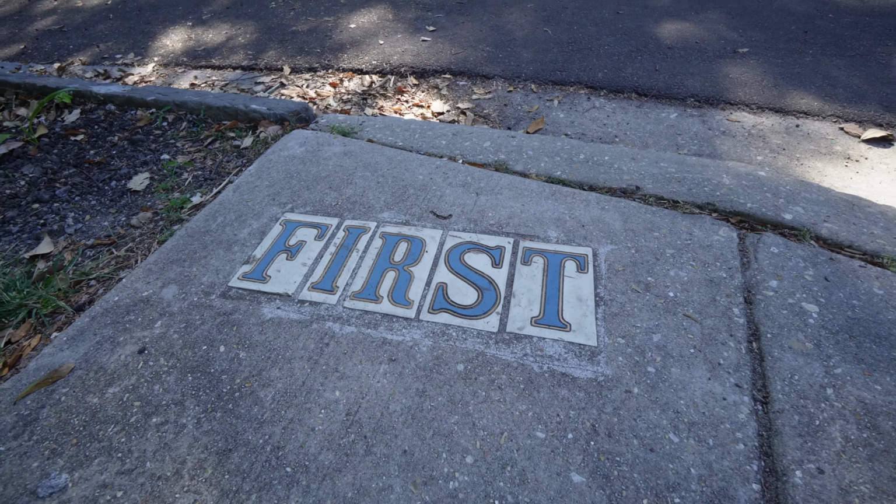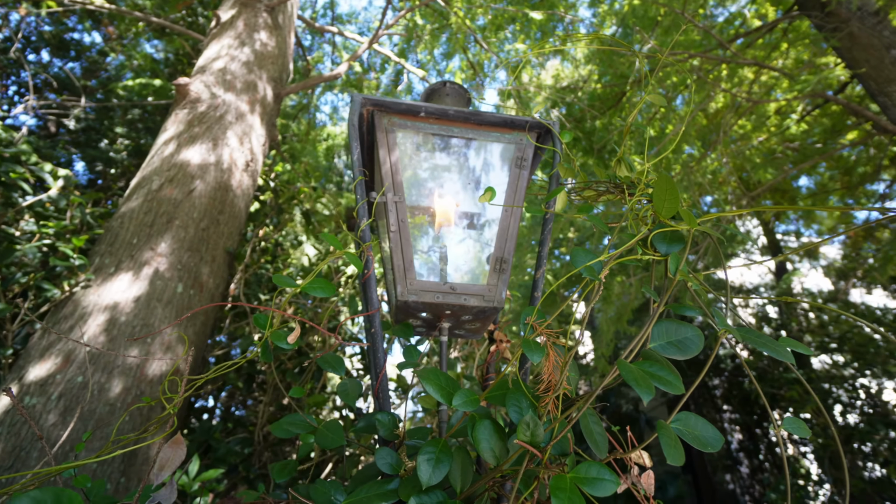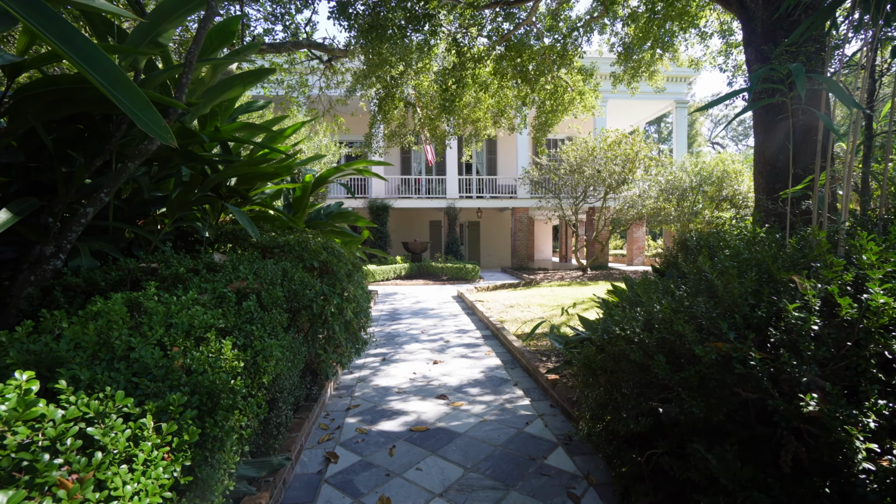Our tour guide has been very informational. This place right here was owned by Anne Rice, author of Interview with a Vampire. She unfortunately passed away a few months ago. This right here is the oldest house in the Garden District from the 1800s.